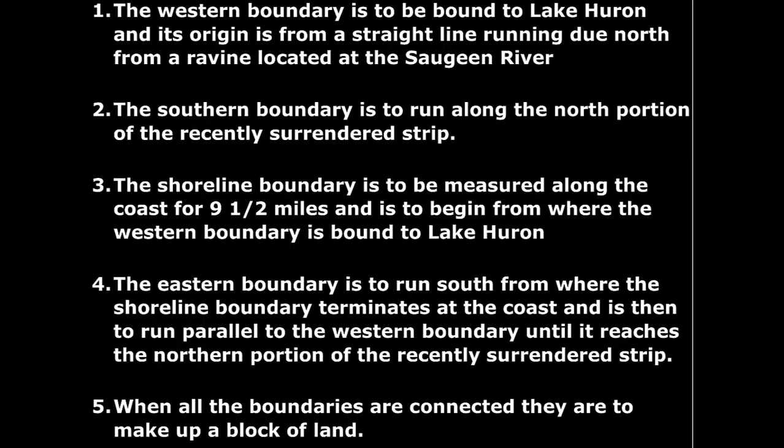Term number one, the western boundary is to be bound to Lake Huron, and its origin is from a straight line running due north from a ravine located at the Saugeen River. Term two, the southern boundary is to run along the northern portion of the recently surrendered strip. Term number three, the shoreline boundary is to be measured along the coast for 9.5 miles and is to begin from where the western boundary is bound to Lake Huron.